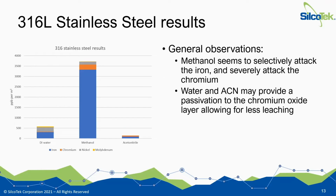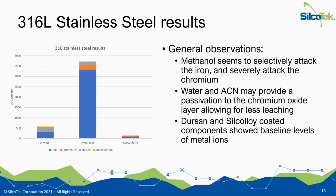But you can still see here there was measurable metal ion contamination with both DI water and the acetonitrile. When we looked at our Dursan coated and Silcolloy coated components, they both showed 0 ppb per meter squared of metal ion contamination. So they did a great job of being able to block the metal ions from leaching into the solution here.